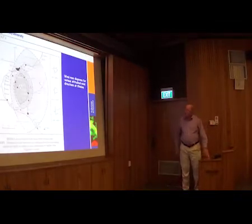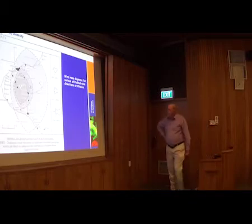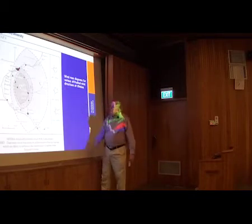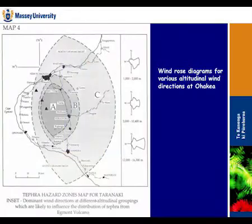Now, as part of a civil defence series of booklets, we were encouraged to try and produce a hazard map for volcanic ash from this part of the world. And what I'm really going to draw your attention to are these diagrams on the right, because these are diagrams that come from Ohakea, and they're from wind balloons that get sent up determining wind direction at various altitudes.